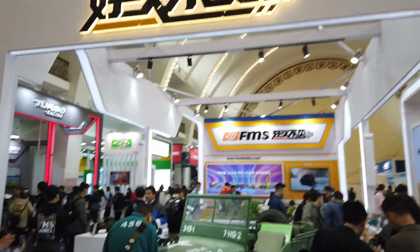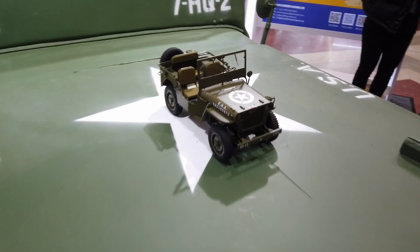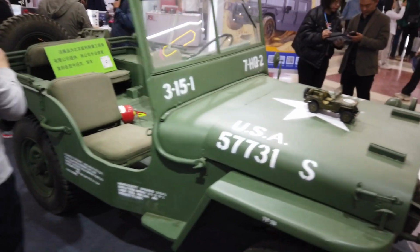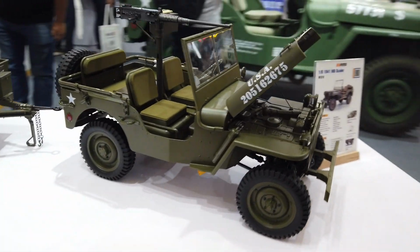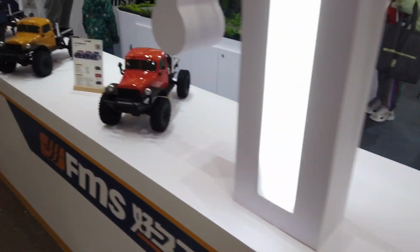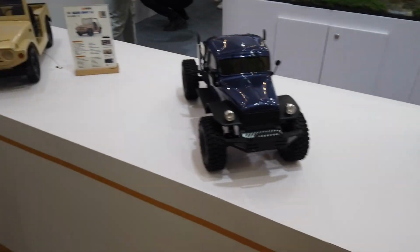Wow, so FMS has two booths. One is radio control plane and another is the RC car section. Highly detailed army jeep, and the actual one. And this is the 1:6. Look at that. Beautiful. So high quality and high price as well.